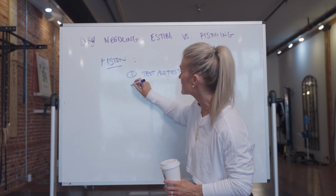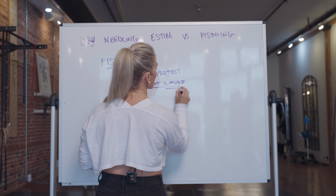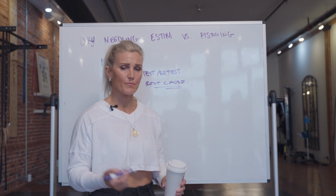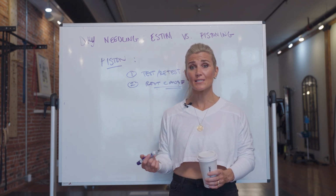So test, retest. The second part of that I just said is finding the root cause. I mean, this is so important. Patients that are like, I had plantar fasciitis 2 years ago and then it just went away. It didn't go away. It manifested into something else, right? These patients, and then they come back.